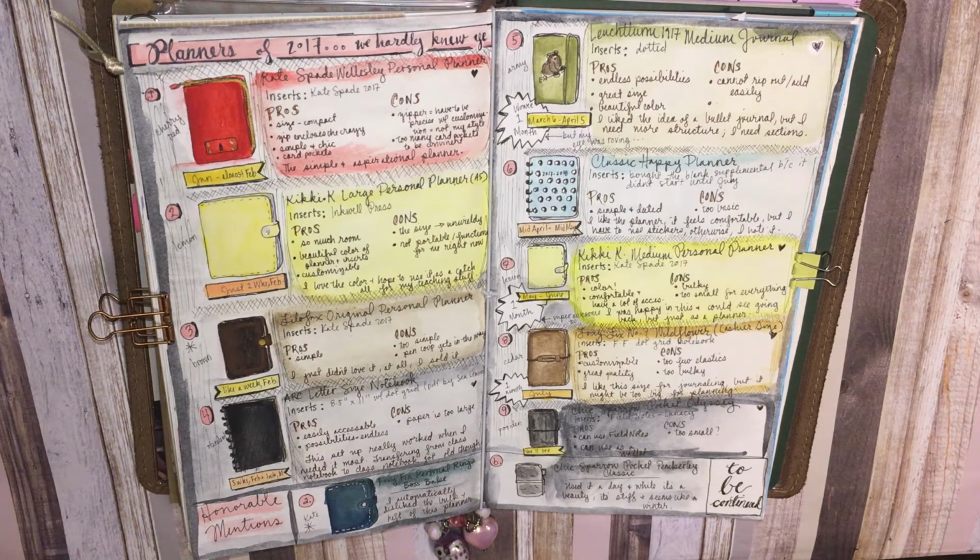But I just didn't get with it. I didn't gel with it. And I can't really explain it beyond that. As you can see, the cons are very short. I think I wrote it's too simple, and I can't actually put things into the pockets or anything like that. But more than that, it was just a feeling.